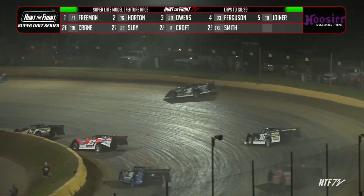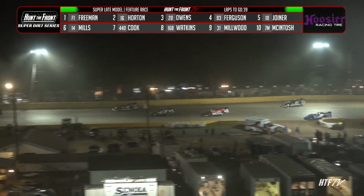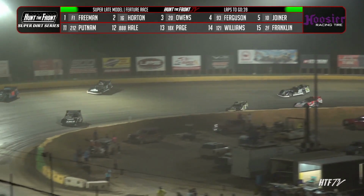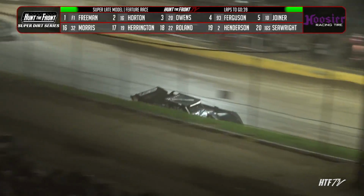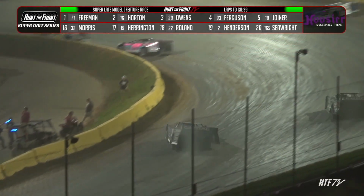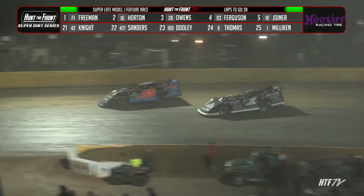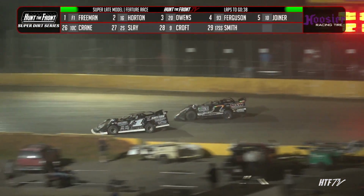It's down to 9/10 of a second, just under a second is the race lead for Peyton Freeman. Austin Horton, Jimmy Owens, your top 3. And that is traffic. They're working it, and that's what your second place man always likes to see, the leader getting the traffic and trying to work their way through it. Austin Horton got in a little bit of traffic there down the front straightaway himself, and Jimmy Owens trying to reel him back in. Peyton Freeman a little bit loose off of turn 1.